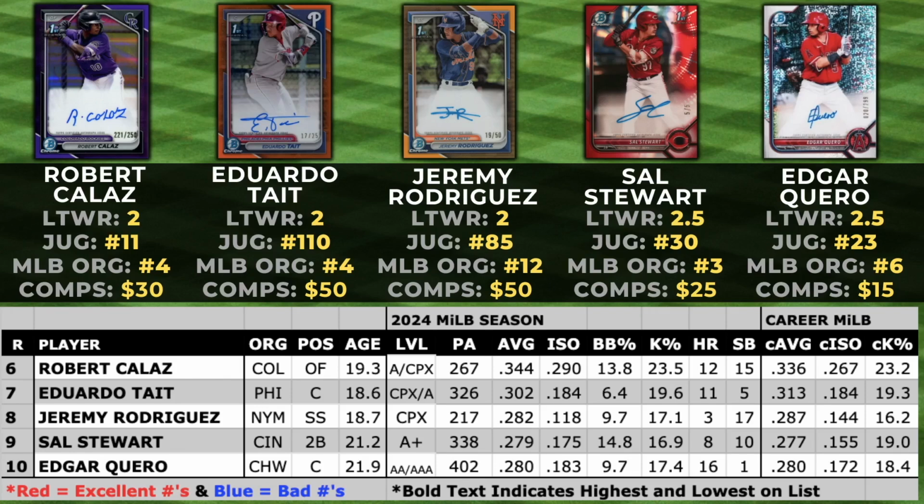On the Juggernaut ranks, he was number 30, and his defense is actually kind of panning out better than I thought it would. That was one problem that I saw with Sal Stewart, where he fit defensively, but he's playing a lot of second base and third base, and he could have enough bat to stick there with the numbers he's been putting up recently. So hopefully he can have a good year in Double A this year.